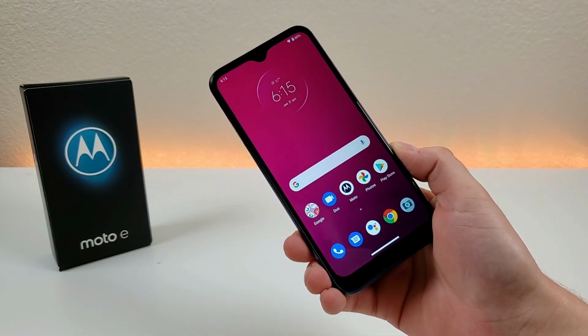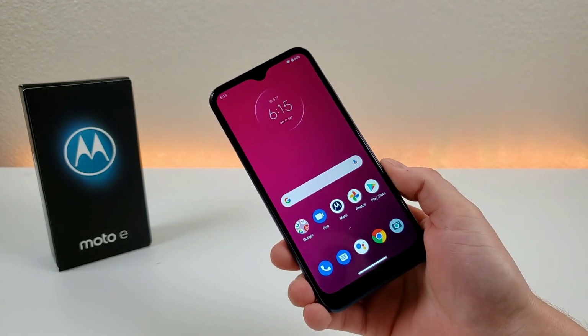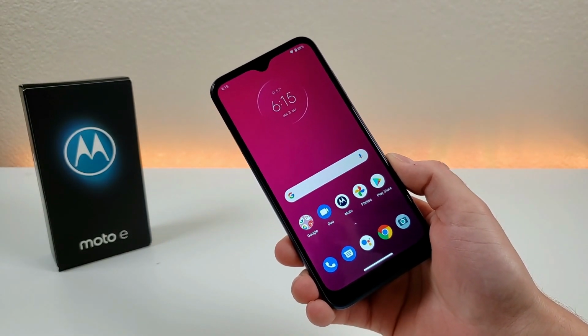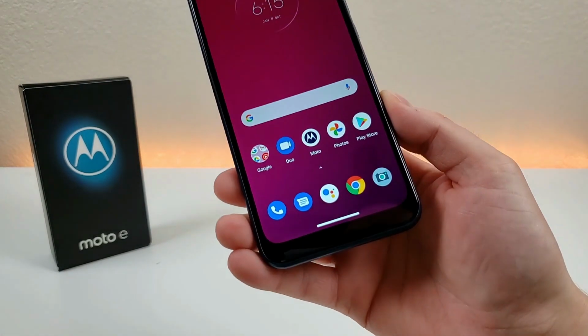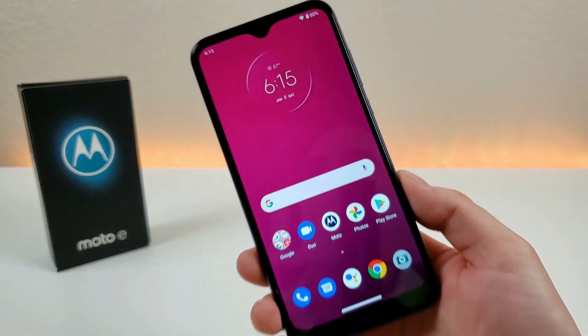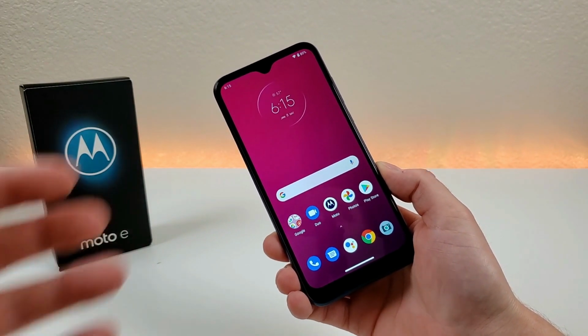Now, as the name suggests, this phone was launched in June of 2020, so at this point, it's about a year and a half old. Despite that, this phone is still very popular at the various prepaid carriers. And in the US, we have actually not gotten a successor to this phone.